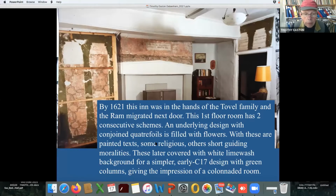But the house, as I say, came into private hands. And so several of the rooms were decorated. And we've already seen a bit of this one before. This particular one is showing two different schemes. You've got this underlying scheme of interlocking quatrefoils with flowers in them, which is somewhere around 1600. And with it go moralizing texts here and text here on the top. And sometime in the early 17th century, they decided to abandon that scheme and cover it all with white paint to go for this green scheme, which is what I showed you earlier on.